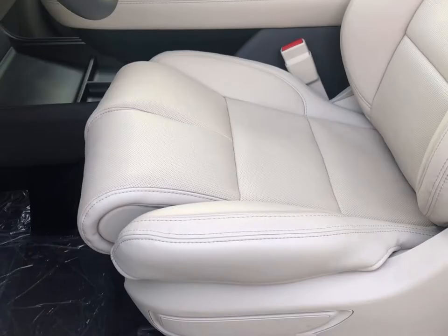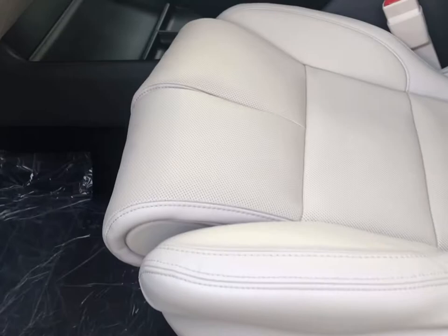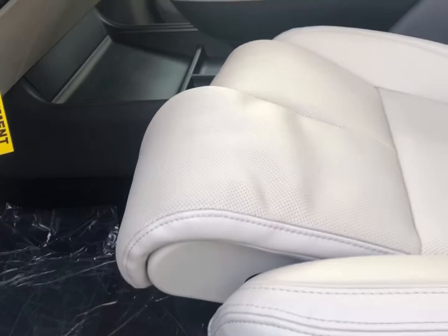That's the front seat. Check out the video of the front seat. Beautiful seat, 30 different ways it moves. Pretty much everything on this seat moves. Of course, they're power front seats, driver and passenger, with lumbar, heated and ventilated driver and passenger seats, seat memory, of course.